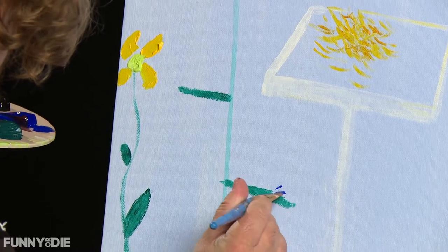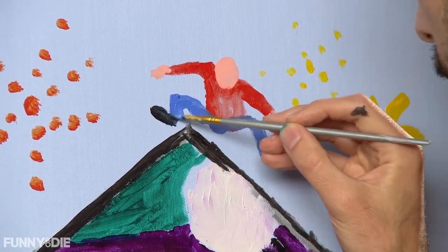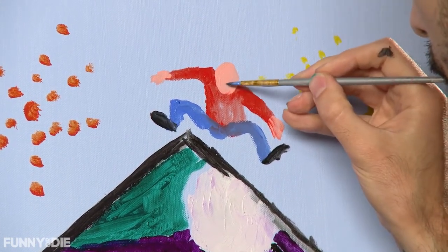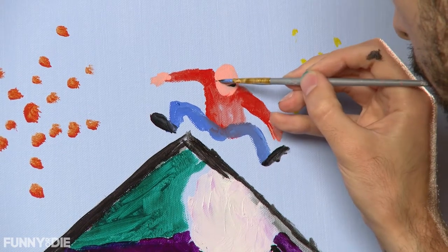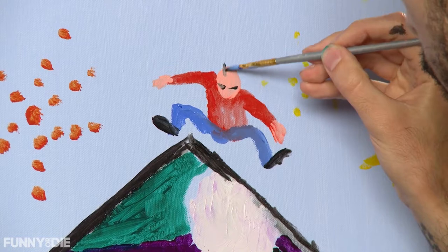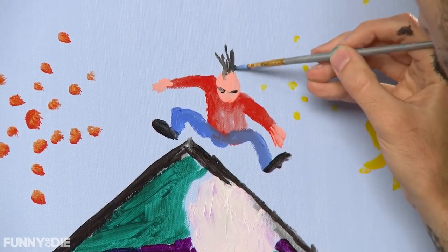I'm having my skateboarder do, we'll see how it goes, sort of a kickflip. Totally ollie off my pyramid. Yeah, because who wouldn't want to? We'll give him a mohawk too. Why not? He's a pretty cool dude. He could skate.